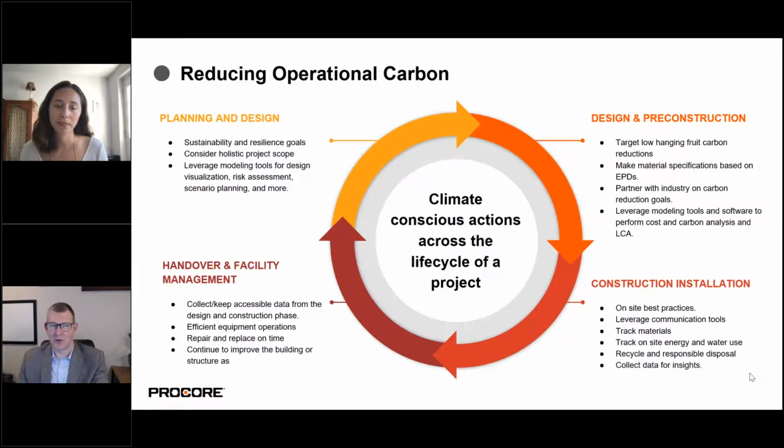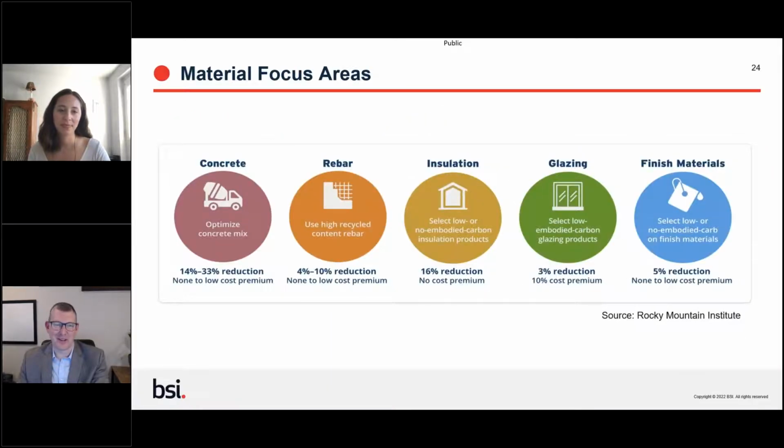Wonderful, thank you. I also realized that there's a slight mistake in the top left here. This is supposed to say reducing embodied carbon, not the operation of carbon. So I believe that mistake is on me. Thank you for the wonderful overview there, Daniela.